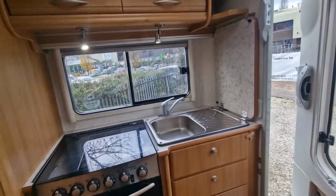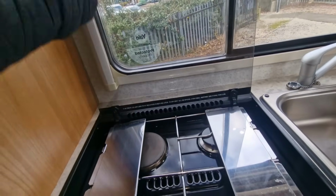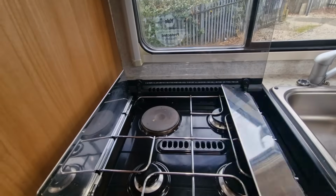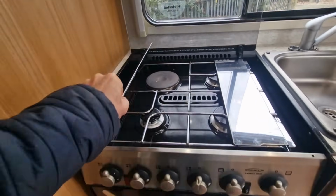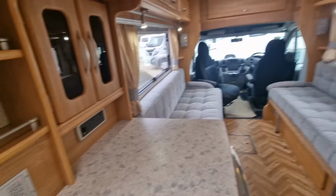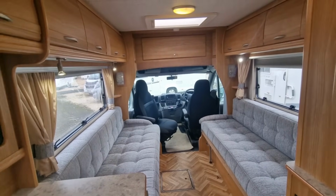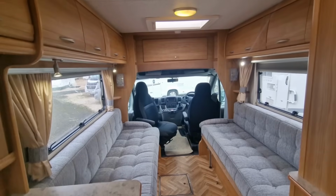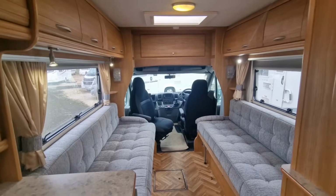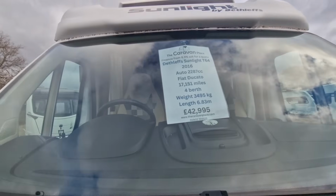Absolutely loads of space. It's just 3 gas rings and an electric ring on the oven, hob and grill. So really nice 2-berth. So if you're just after a 2-berth, nothing too big, under the 3.5 tonne, this works really well.